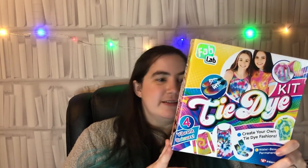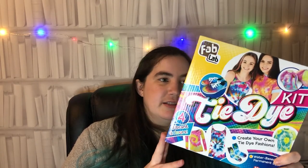Okay, so it's for ages 8 plus, and it looks really fun. Nice way to get creative with your kids. It's non-toxic, it's hypoallergenic, and it looks really fun to do with your kids. Lydia's going to really enjoy it. Make her own custom clothing with parental supervision, of course. So I think the girls are both going to make their own tie-dye t-shirts with these, is the plan. So yeah, nice fun Christmas present for someone who's a bit crafty, maybe. Like my girls definitely are.